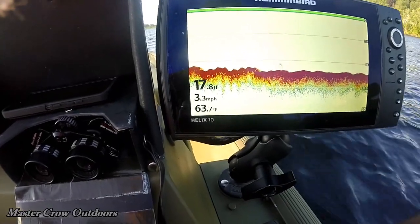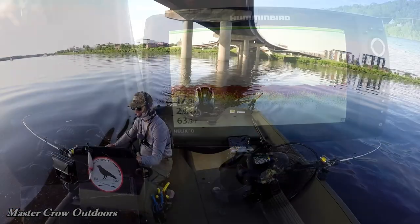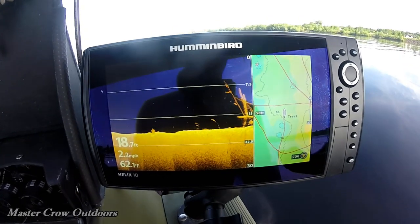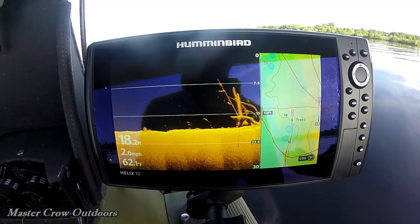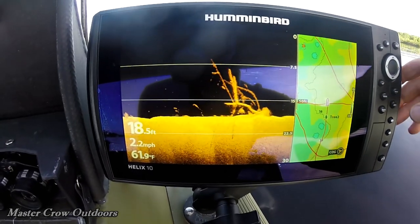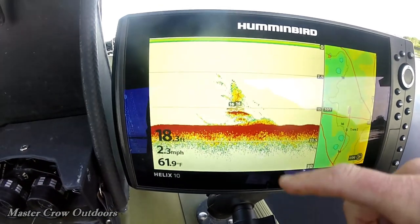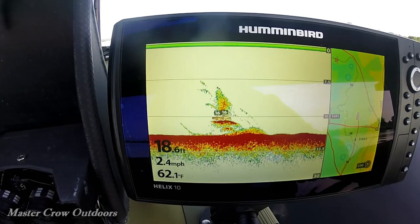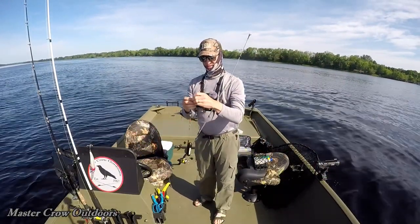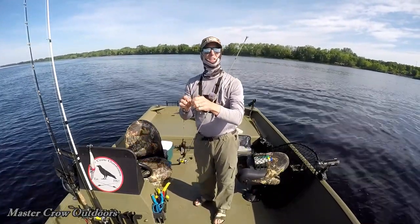Water temperature is right around 63.5 degrees Fahrenheit. There's the troller's nightmare, marking a few fish on her. Not sure exactly where they are. Let's check it out with the sonar. Okay, right in the middle, 16 feet down. We're gonna call it a day. It's getting a little toasty out. Let's see what happens next time.